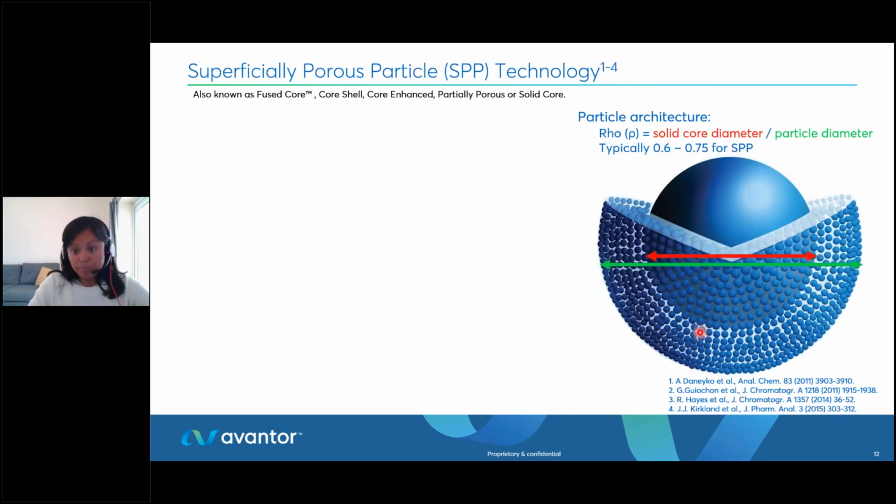So before I jump into some results, I do want to touch on the superficially porous particle technology, because for me, it's a really important tool for us to consider with sustainability. These are also known as fused core, core shell, core enhanced, partially porous, solid core, or with its initially coined term, pellicular particles or pellicular phases. And it's really good, if you don't already have that visualization of that particle architecture, to see this and its differences with a fully porous particle.